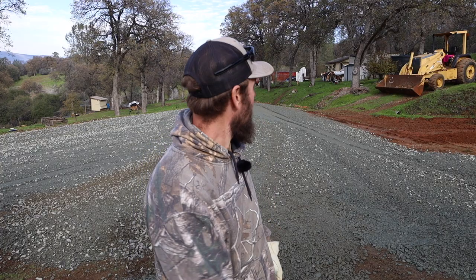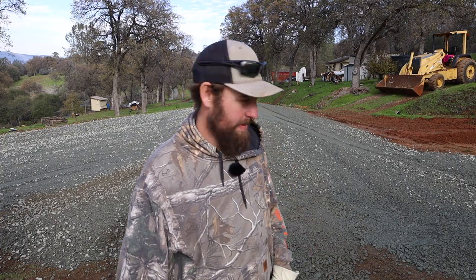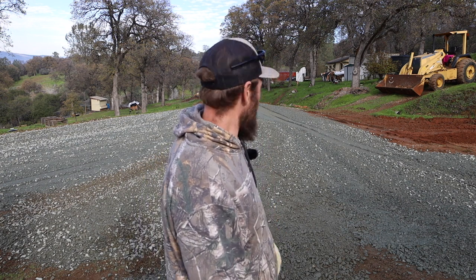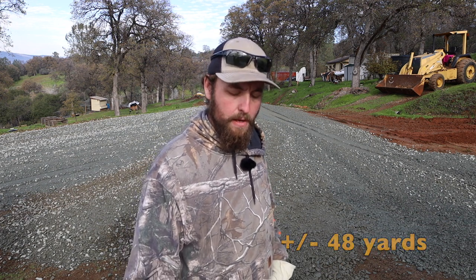So there we have it, fresh new gravel. It's been about 10 years since it's been graveled last time, so this is kind of exciting. I think the wife's gonna be happy when she gets back home. What we got was 3 loads, total of 68 tons. Looks like he does just over 22 tons a run.